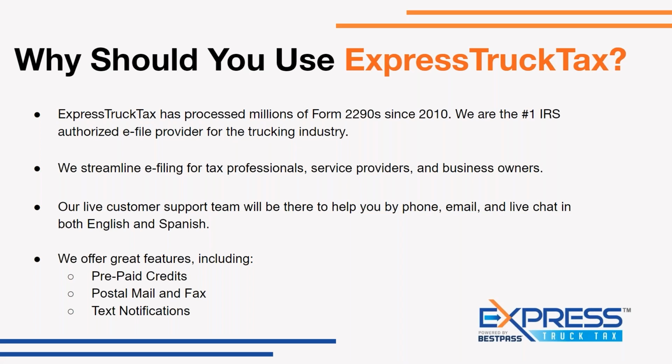We offer postal mail and fax options. The postal mail I mentioned earlier, it's just a really good idea to have a postal copy mailed to you so that you have an official stamped 2290 in your vehicle, whether you're taking it to the DMV or, let's say you get pulled over, DOT asks for it, whatever it might be, you have an official copy there with you. We also offer fax and text options as well.